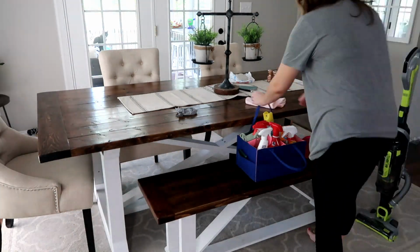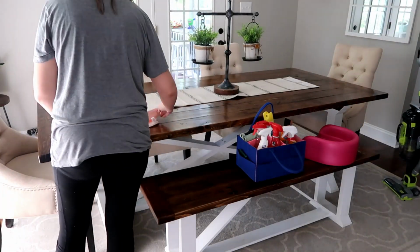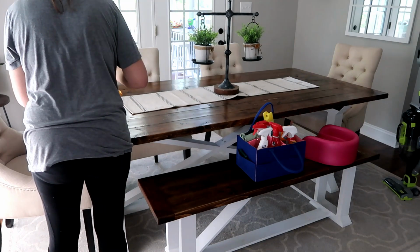I really just needed to kind of straighten up my dining room and get everything off of the table and then wipe the table down and vacuum and mop around this area as well.